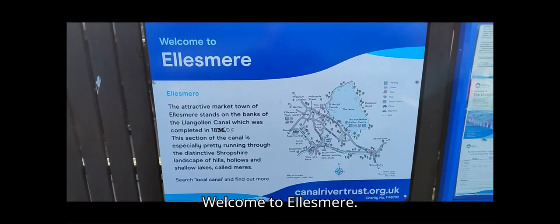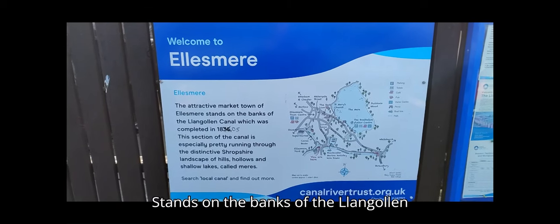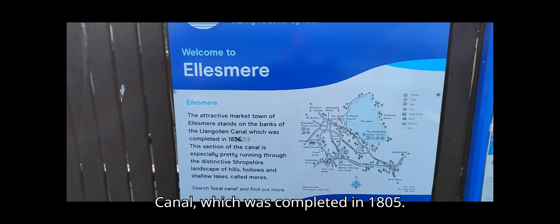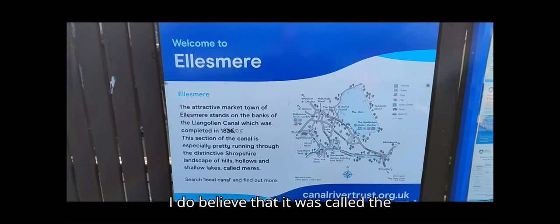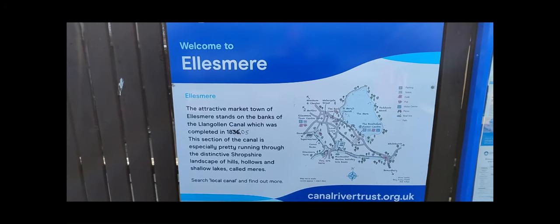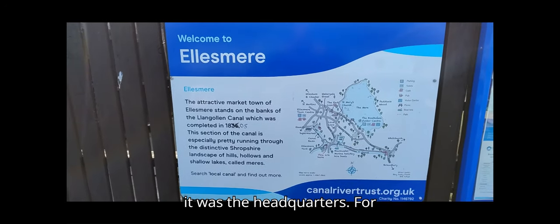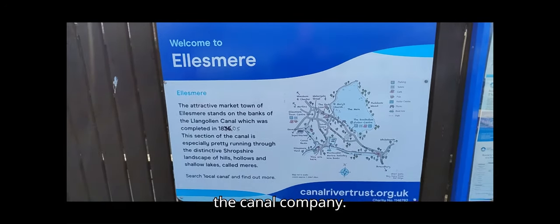Welcome to Ellesmere. Stands on the banks of the Llangollen Canal, which was completed in 1805. I do believe that it was called the Ellesmere Canal back in the day because it was the headquarters for the canal company.